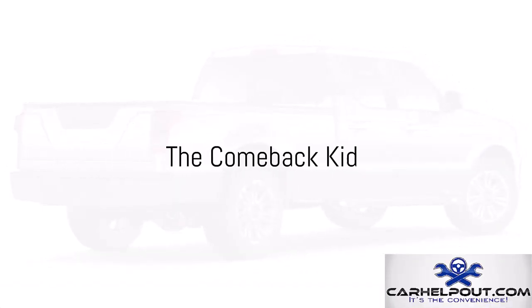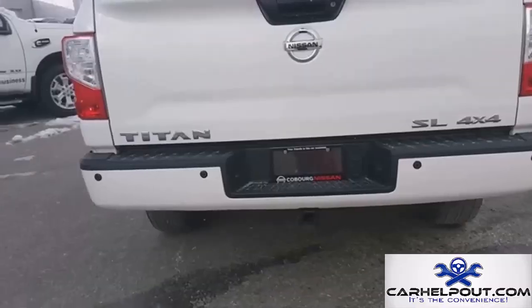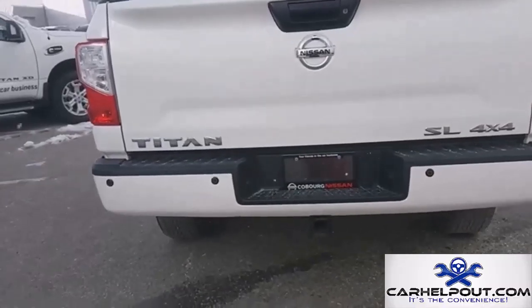Last but not least, the 2017 Nissan Titan pickup truck, making a serious comeback.